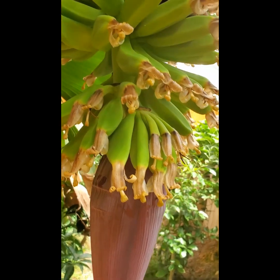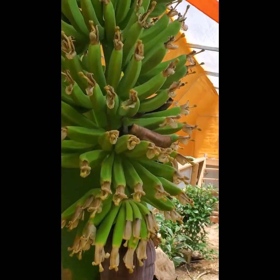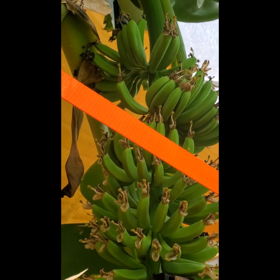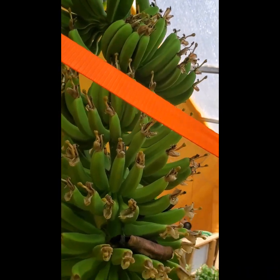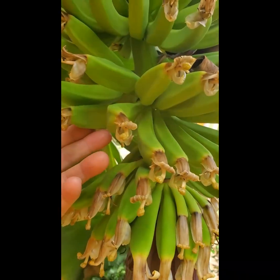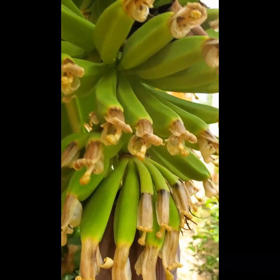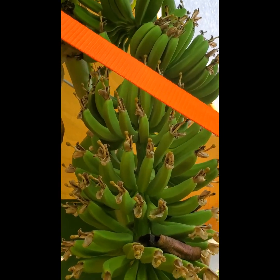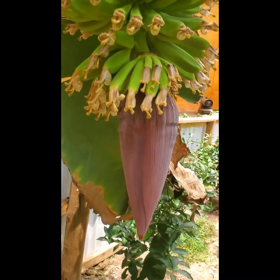My understanding is that these will take at least 70 days to fill out and ripen. But right now, it's actually bananas on the banana tree, even as they are very small. So I'm just really happy that they are on the tree.